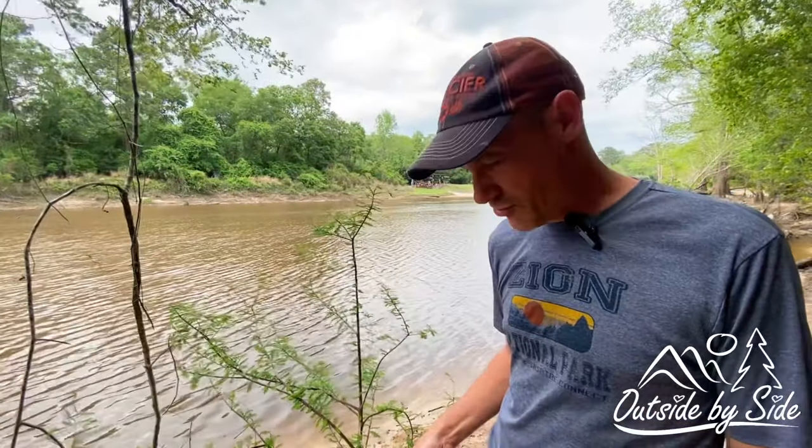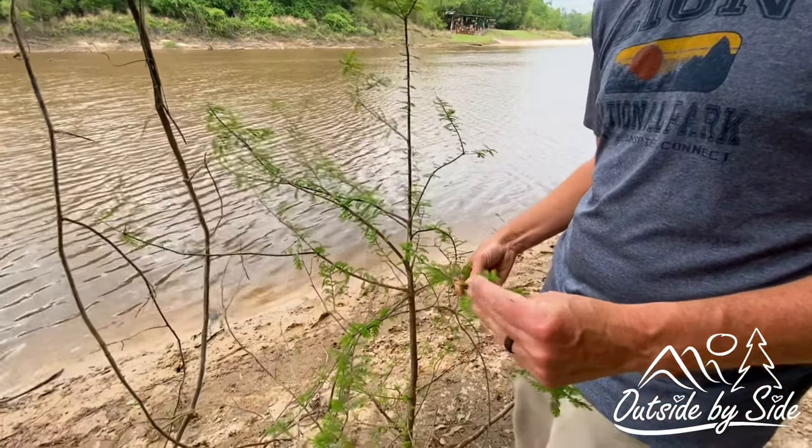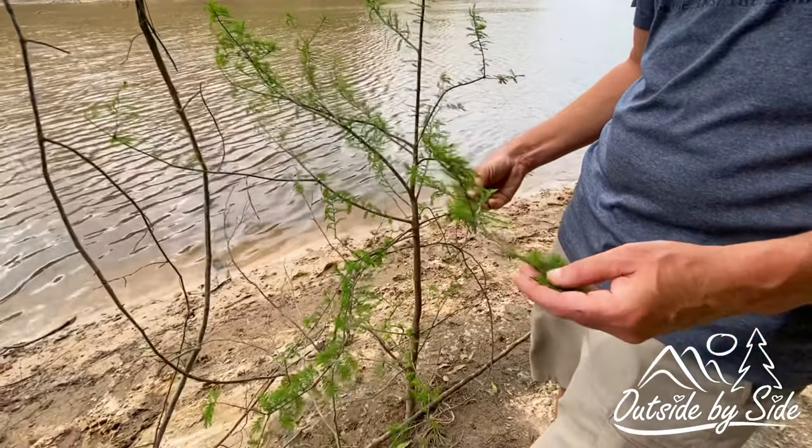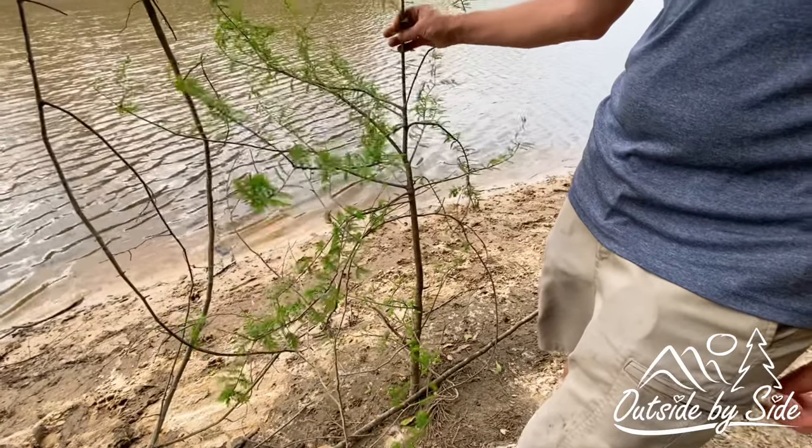Here's a baby cypress tree. They have very soft needles. They're not really prickly needles like other pines. And they like the water.